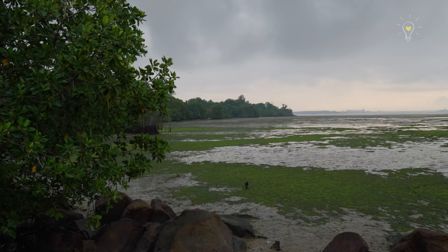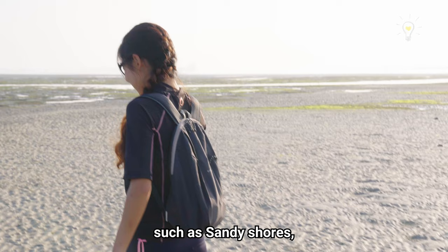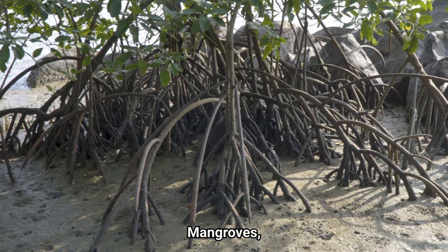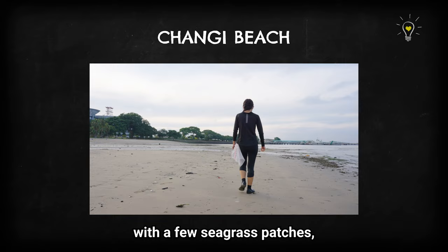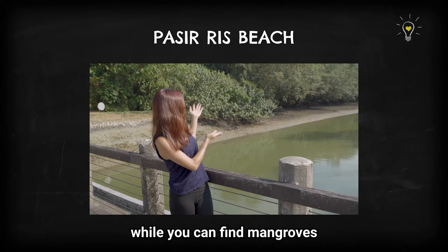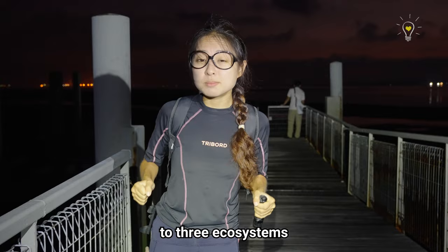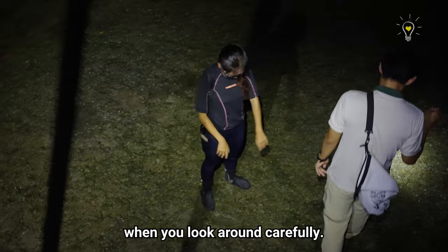And before I reveal why, here's a little context. There are several types of ecosystems that you can find along the coast, such as sandy shores, seagrass meadows, rocky shores, coral rubble, mudflats, mangroves, and coastal forests. For the previous beaches we have explored, Changi Beach is a sandy shore with a few seagrass patches, Sentosa's Tanjung Rimau is a rocky shore that leads to a coral rubble ecosystem, while you can find mangroves in the muddy areas of Pasir Ris Park. So you will realise that there's usually 2 to 3 ecosystems at each of these places. But here at Magical Chek Jawa, you can actually spot all 7 of them when you look around carefully.